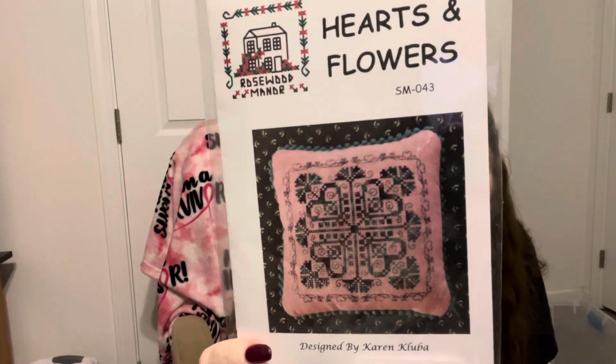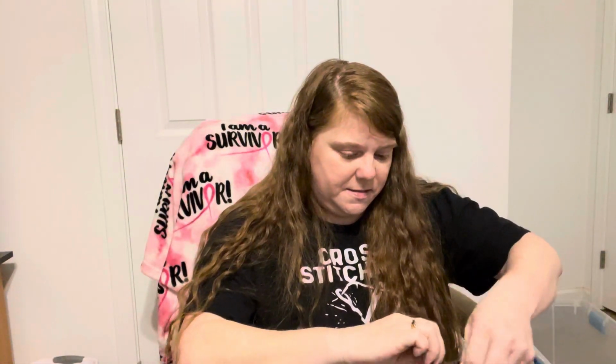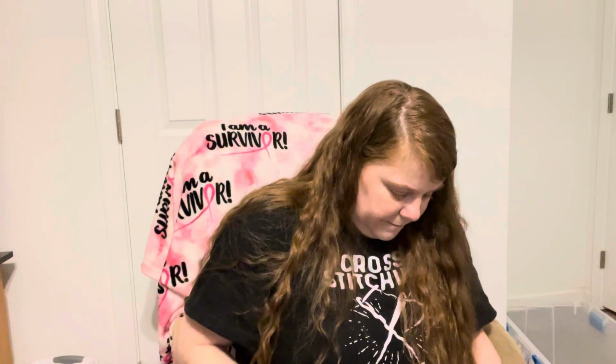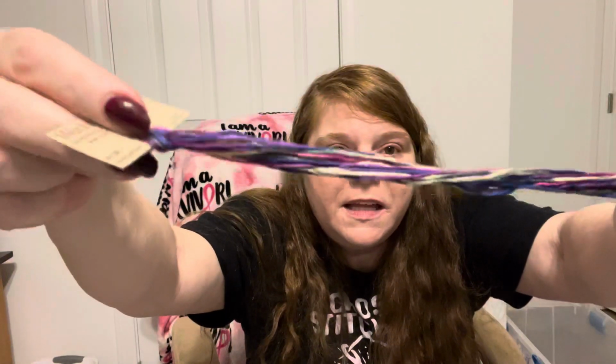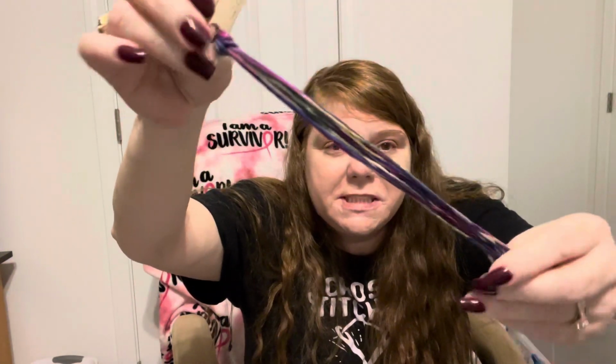It's called Bethlehem. This is Hearts and Flowers by Rosewood Manor. Bethlehem floss. It is Weeks Dye Works floss. Oh, crinkle, so sorry. And so you only need to use the one strand, and it changes colors as you go along. No bunches and bunches of color changes, which is always great.